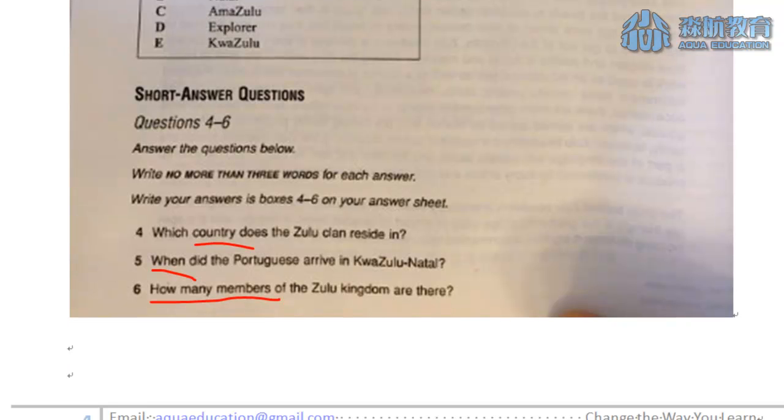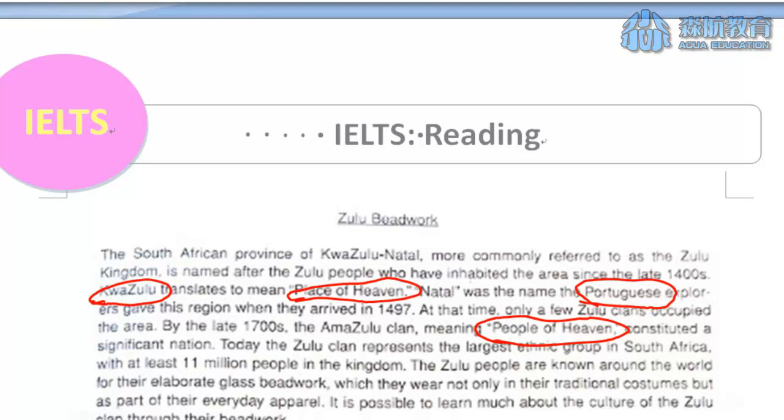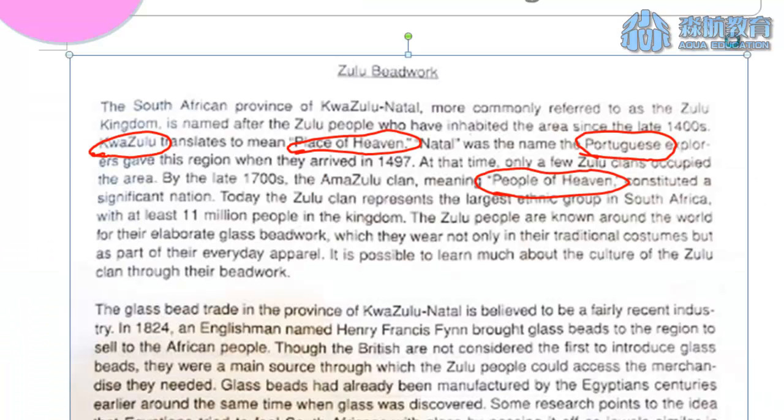Okay, short answer. Which country does the Zulu clan reside in? Country. You look for country, Zulu clan. So we go up. Go far too up. Right. Which country? Let's just see. Oh, so you read on. The Southern African province of KwaZulu-Natal, more commonly referred to as the Zulu Kingdom, is named after the Zulu people who have inhabited the area since the late 1400s. So, this is so easy, right? The South African province.